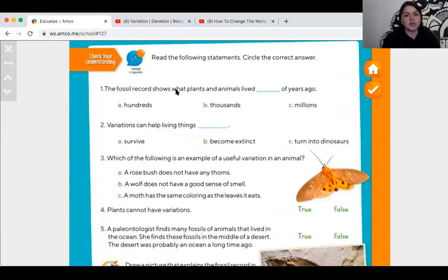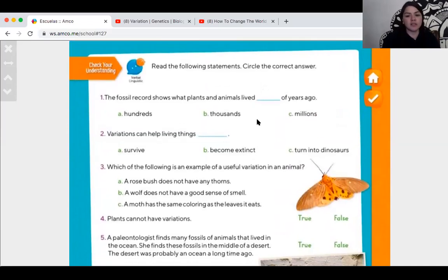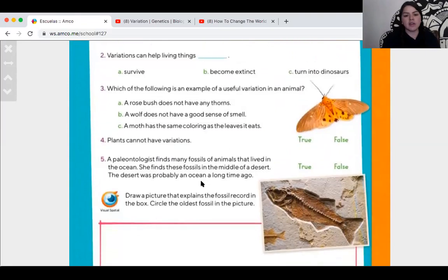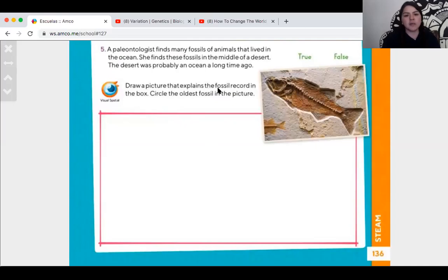The fossil record shows what plants and animals lived how long ago: hundreds, thousands, or millions? If you don't know, maybe you want to read the first text about fossils again. Now you will read the statements and choose the correct answer. And in this last box, you must draw a picture that explains the fossil record. Circle the oldest fossil in the picture. Here in the picture, you have two fossils. This one is a plant and this one is an animal. You must draw a picture that explains how this fossil came to be, okay?